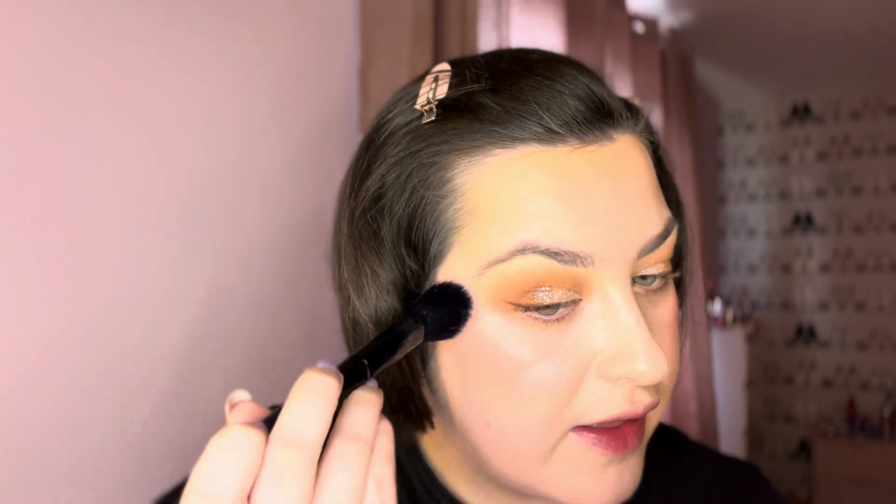But yeah, kind of liking this actually. I think that this blush is going to go really well with the Rare Beauty one. So I'm going to go and do my concealer now, the IRL concealer.